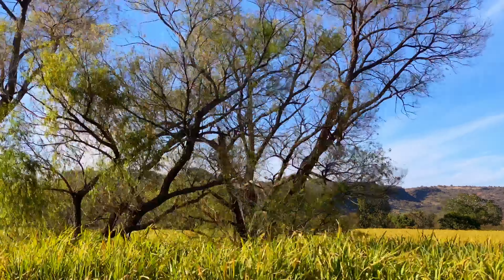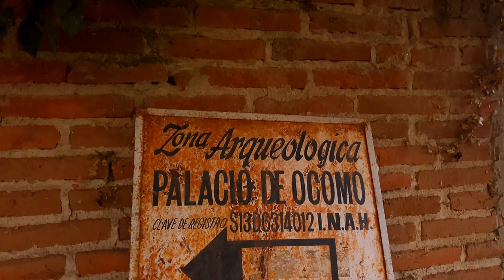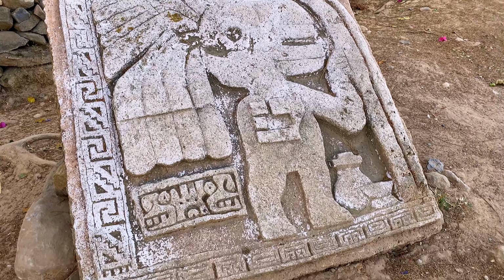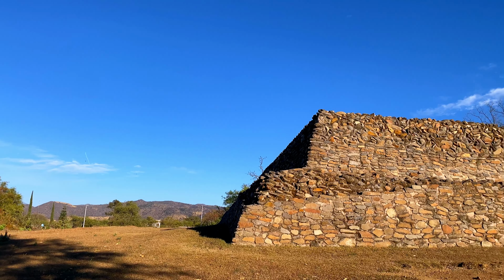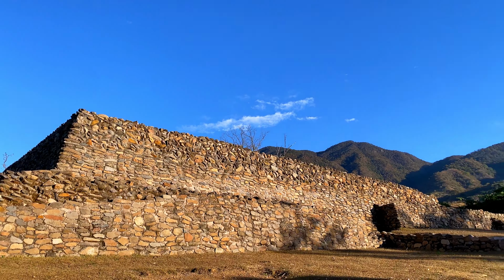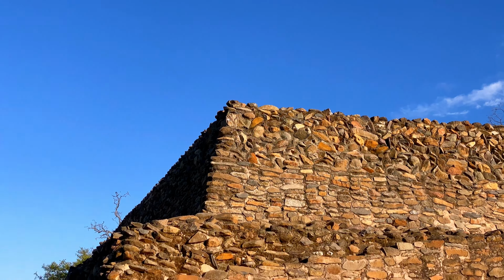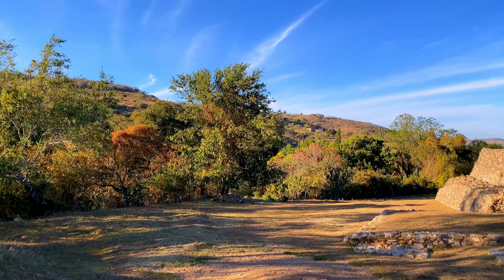Okay, one last place I'd like to share and recommend is Palacio Ocomo, an archaeological site located about 10 kilometers from Etzatlan in the small town of Oconawa. This site belonged to the Griot tradition, which inhabited this settlement from 400 to 900 AD, and it stretches over 400 hectares. The main structure, called Tecpan or Palace, is a sunken patio of massive proportions surrounded by terraces and an elite housing unit.